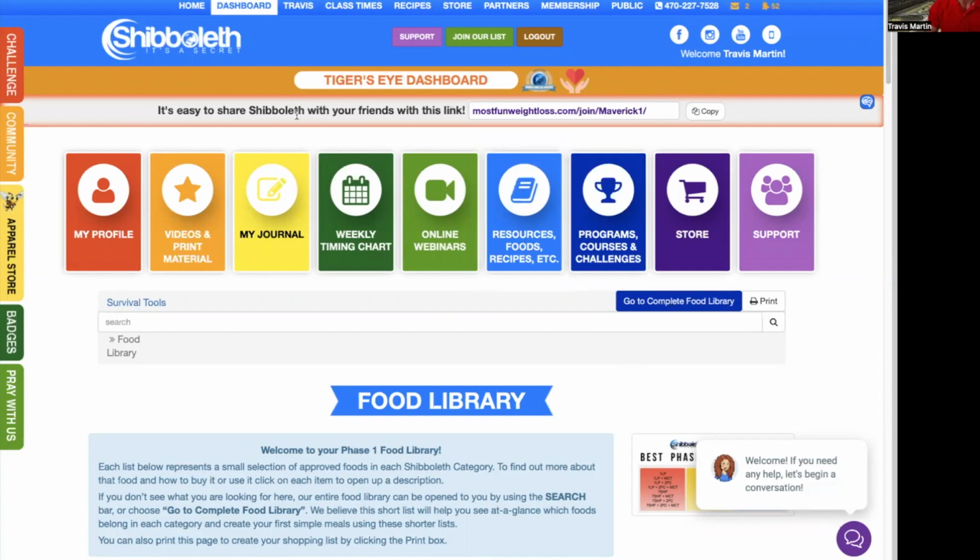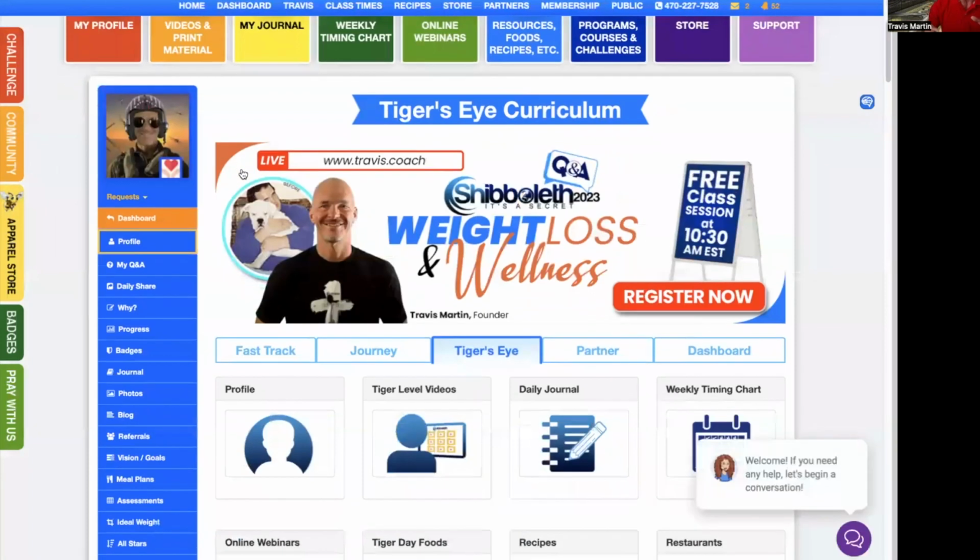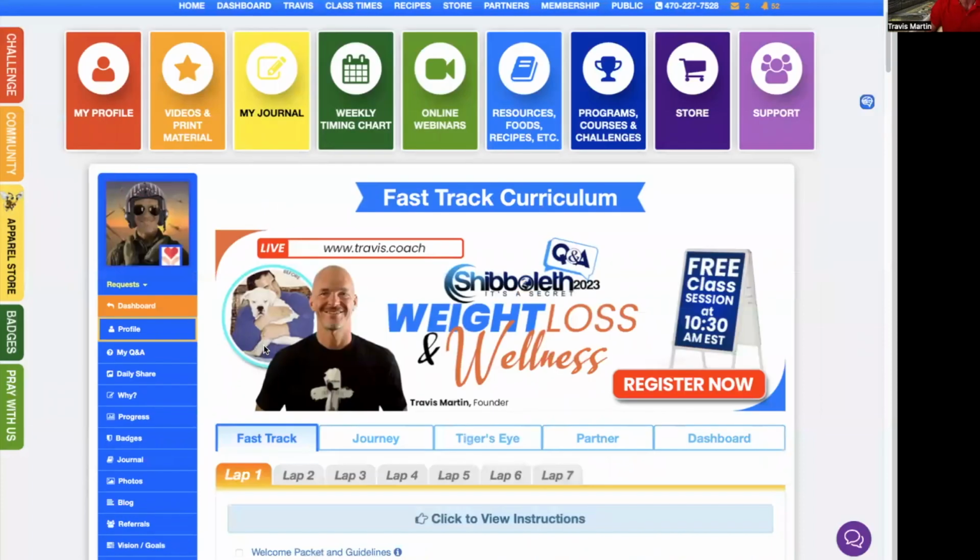Now, the way I go into the grocery store with a plan, I'm going to start you out as a beginner. Our food library is exhaustive. I mean, there's thousands of approved foods. But when you're starting, you want to narrow your variety. You want to keep things very basic.